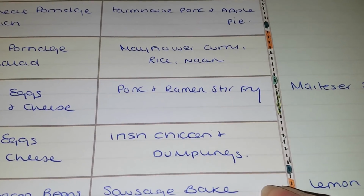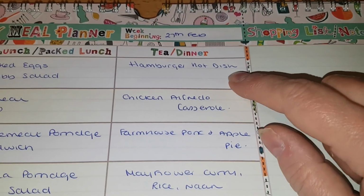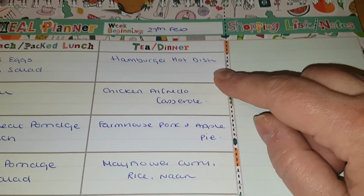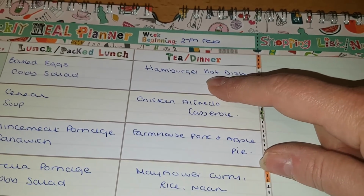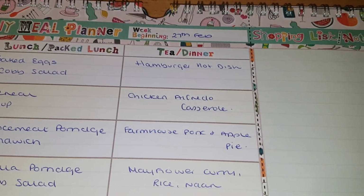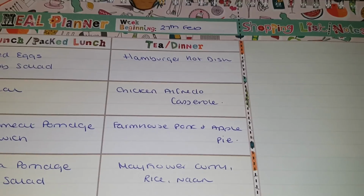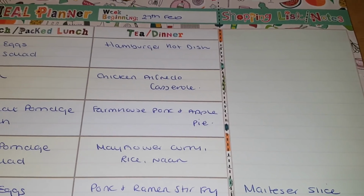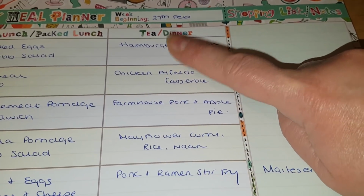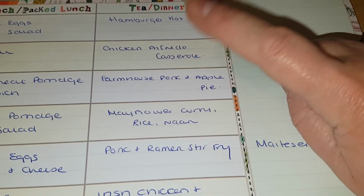Tomorrow we're going to have a sausage bake, which is like a sausage tray bake sort of thing. Monday, hamburger hot dish, which hot dish is just a generic term that's often used in the States for a kind of pasta dish. And hamburger is a generic name for usually ground beef over there. So you might have heard of something called hamburger helper, which is a shortcut convenience food that you just throw a package of mince with some water, sometimes some cheese, and you get a kind of pasta bake type of supper on the table quite quickly. So they just regularly refer to it as hamburger. So it's a ground meat with pasta all combined together, a bit like a pasta bake.